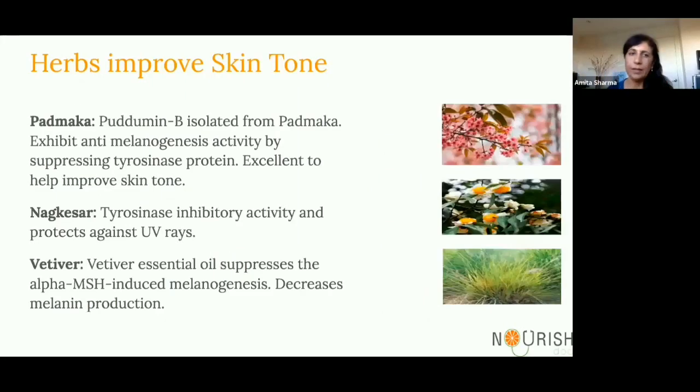Okay, and then some of the other herbs that you think can help improve skin tone as well, maybe just give an overview. Yeah, like Padmaka, Nakkesar and Vetiver. These are the other herbs which also have promising qualities to improve skin tone. Padmaka and Nakkesar follow the same mechanism of action, that is, they suppress the tyrosinase pathway. But Nakkesar has additional benefits: it protects us from UV rays, so it can be used as a sunscreen also.